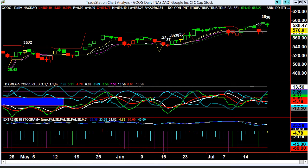Google also within that turnaround, it should be doing a little better than it did. So we looked for that, got a little overbought in relationship, so a little tired of the buyers, but still looks decent.